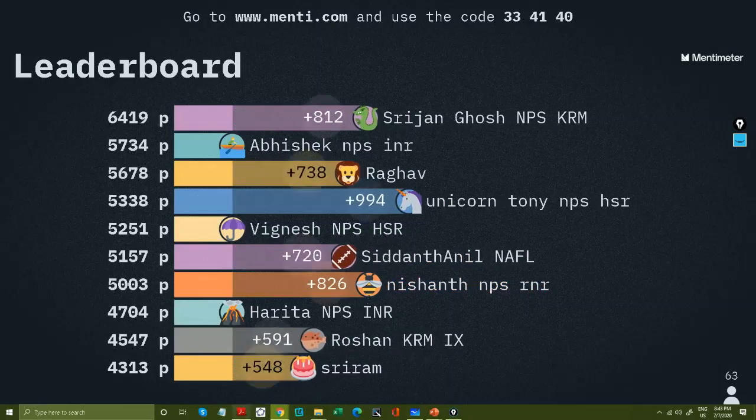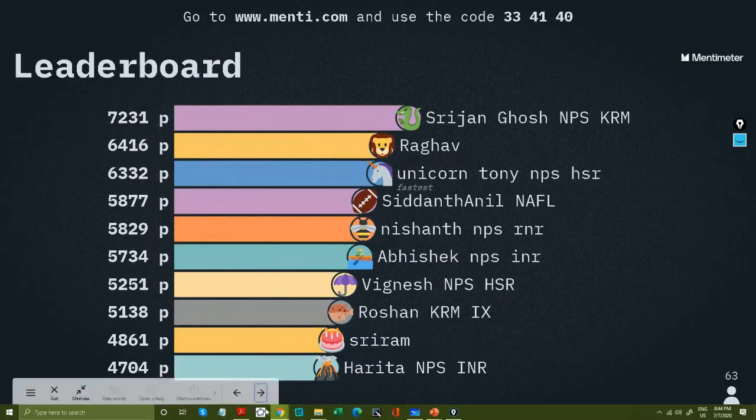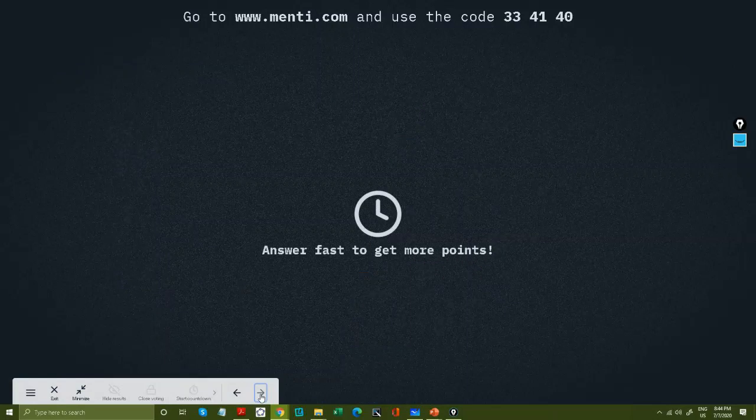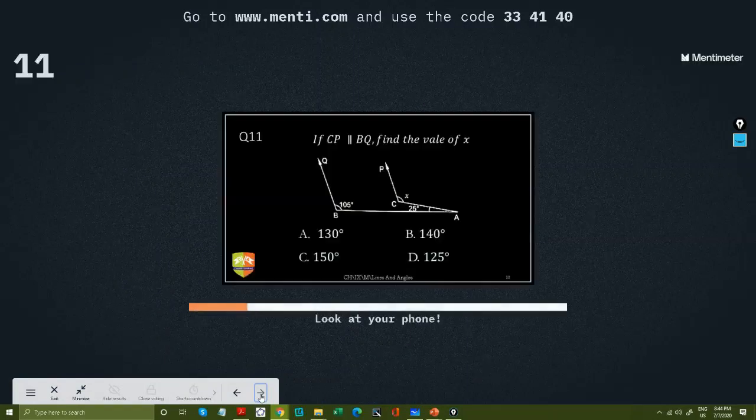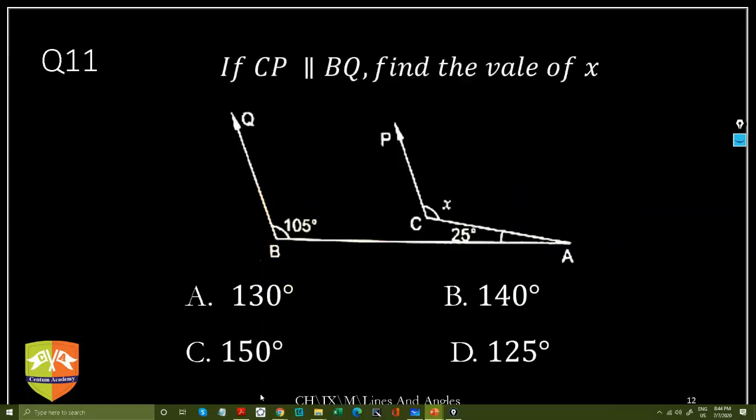Next question. Okay, so the next question is here. Let me show you. I hope you are able to see this. This angle is x. This angle is 25 degrees. And this angle is 105 degrees.